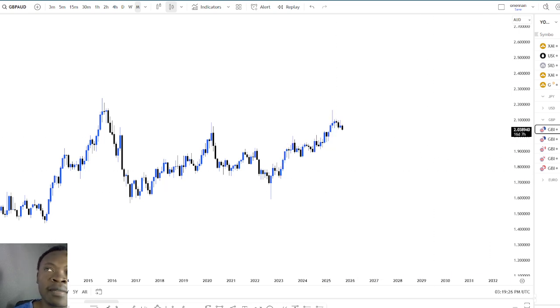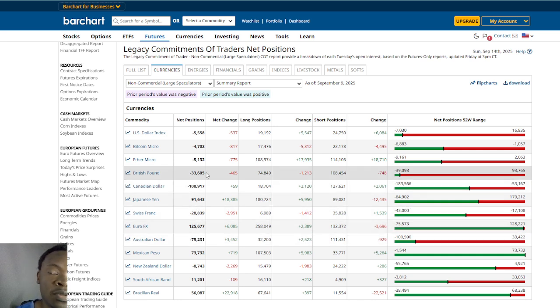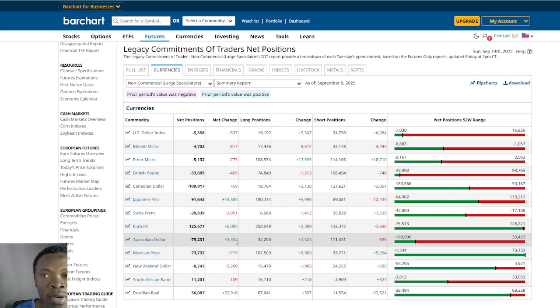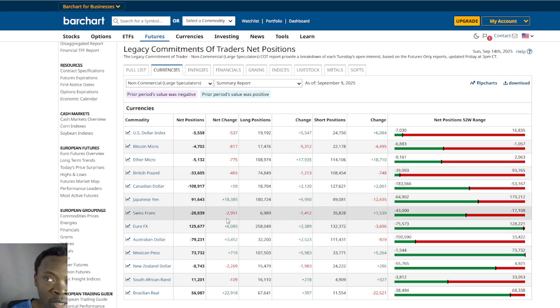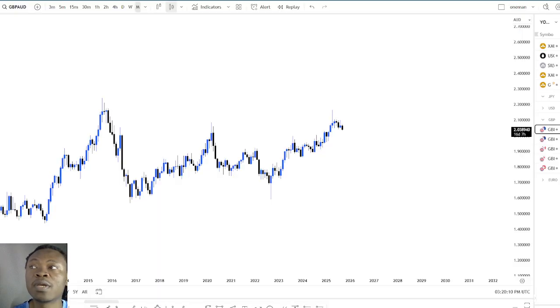So on the technical side, everything is bullish, and the quote data also says the pound is stronger than the Australian dollar in the long term, but in the short term, the Australian dollar, due to the adding of long positions, is stronger than the pound. Hence, in the short term we should be seeing selling opportunities, but in the long term we should be seeing buying opportunities. So we want to swing trade, so we are going to look at the long term, which is the buying opportunity.